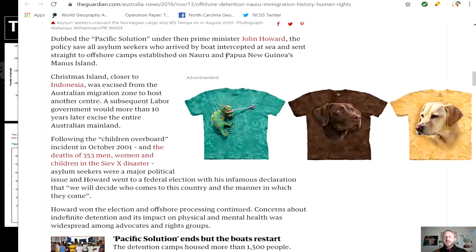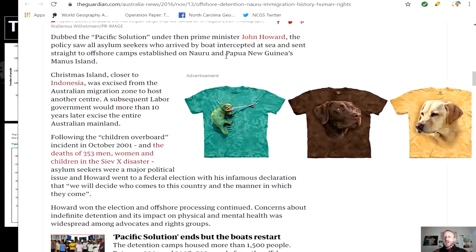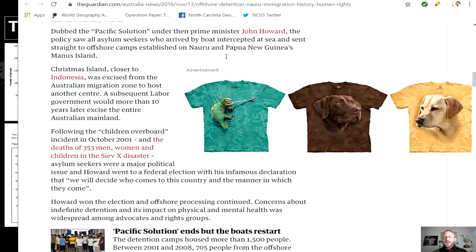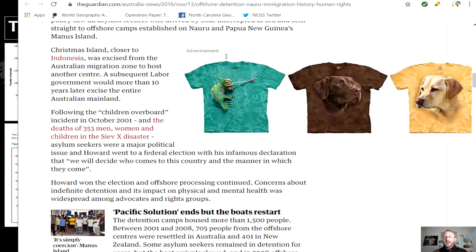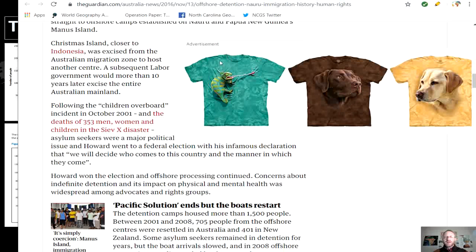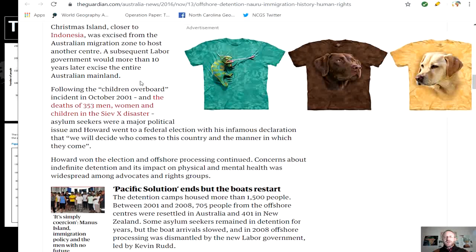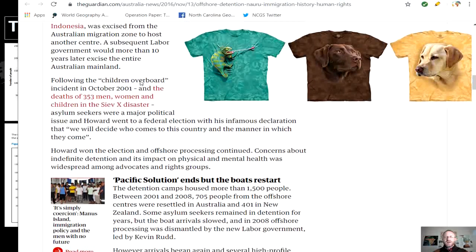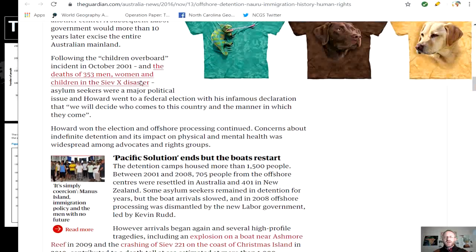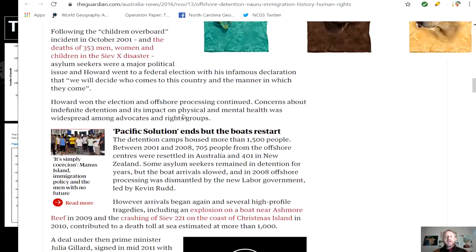Dubbed the Pacific Solution under then Prime Minister John Howard, the policy saw all asylum seekers who arrived by boat intercepted at sea and sent straight to offshore camps established in Nauru and Papua New Guinea's Manus Island. Christmas Island, closer to Indonesia, was excised from the Australian migration zone to host another center. A subsequent Labor government would more than 10 years later excise the entire Australian mainland.